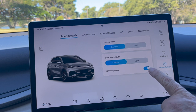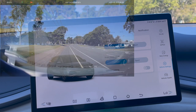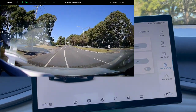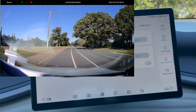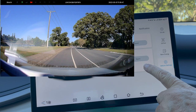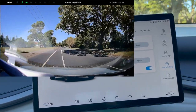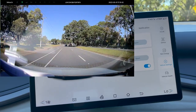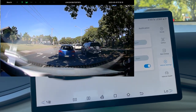Okay, I've turned comfort parking off. What's supposed to happen is it comes to an abrupt stop. So let's see what happens. Yes, that was abrupt, so I turned the comfort parking back on. We go up to 40. Oh, much better. Okay, you win.